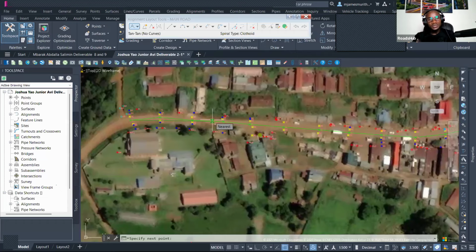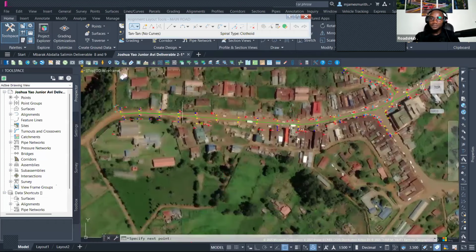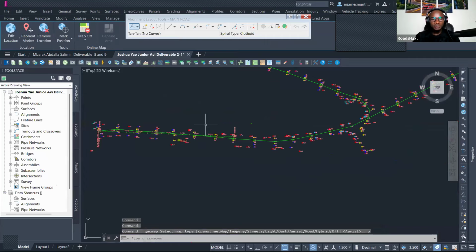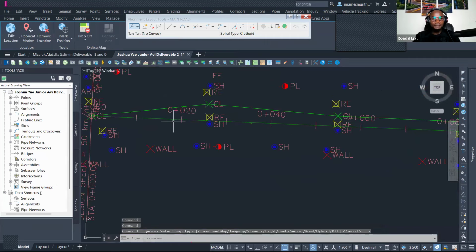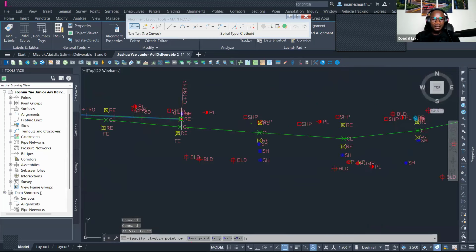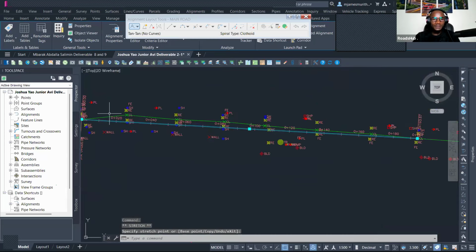Also, the right of way is restricted. So I'm going to make my judgment where my right of way is. I'm going to select to that point. I am going to turn off the map so that you can see it more clearly. If you look at this, this is my alignment. I've made a decision that this is where my straight section will look like.